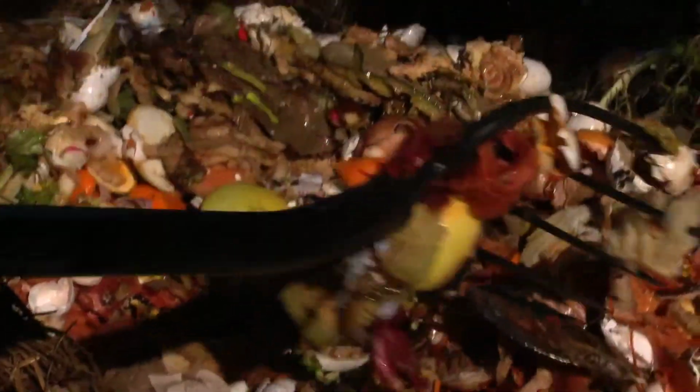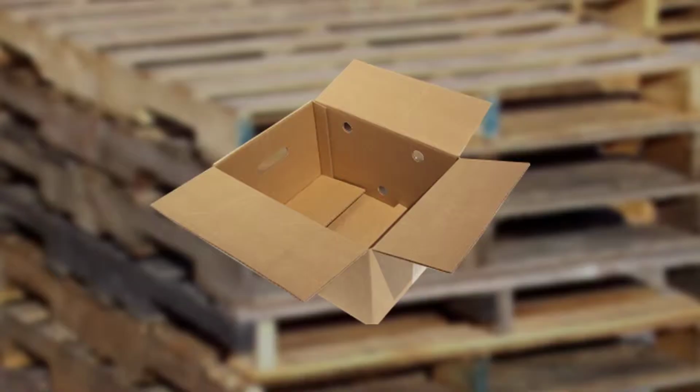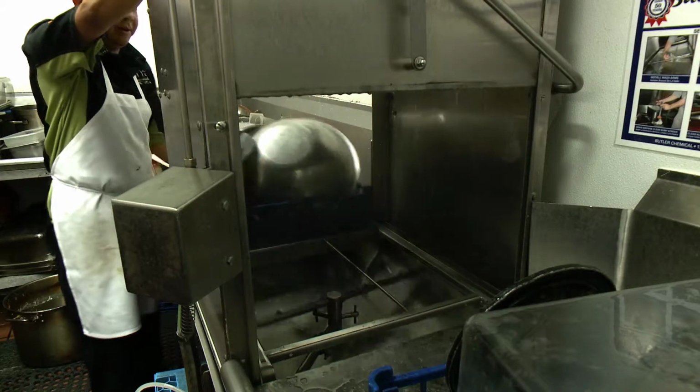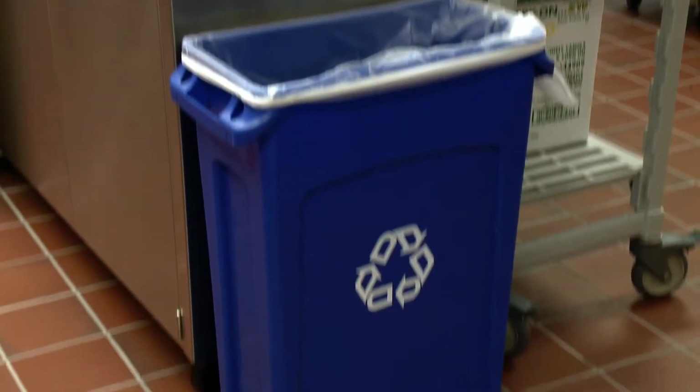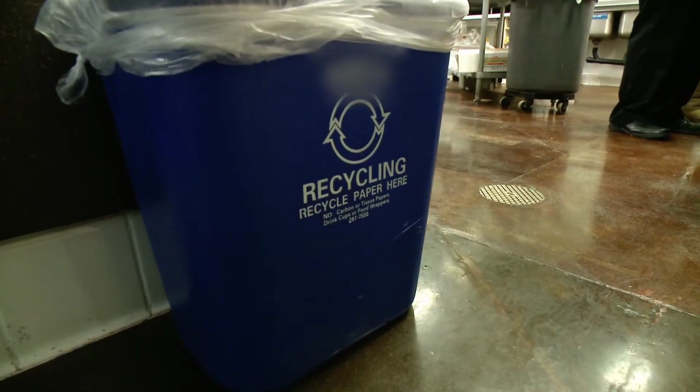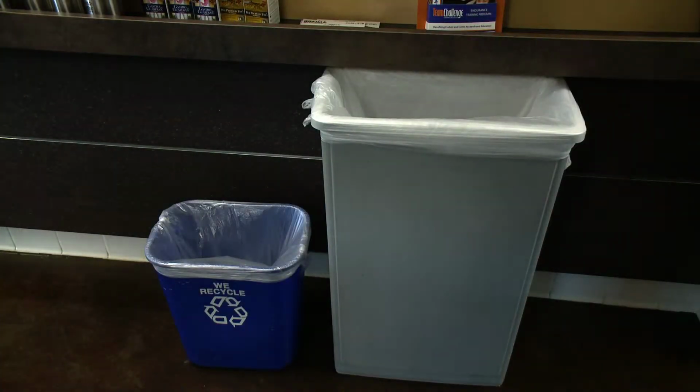Work with your suppliers and see if they can take back any packaging or delivery items, such as pallets and boxes. Remember, train and encourage your employees to recycle and save water in your facility. And don't forget to add recycling bins to your work and public areas and place them where your employees and patrons will easily see and use them.